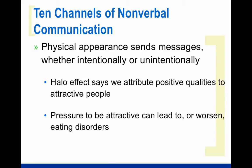Another way in which we communicate is by our physical appearance. We tend to be strongly influenced by physical attractiveness. Is this fair? No, of course not. But it is human nature. And our physical appearance, not just what we look like, but how we're dressed, that kind of thing, sends messages, whether it's intentional or unintentional.